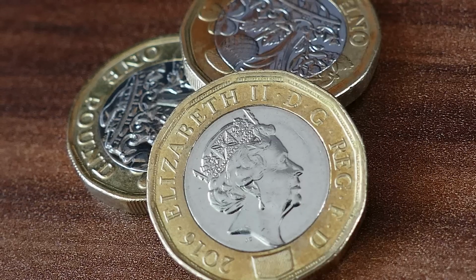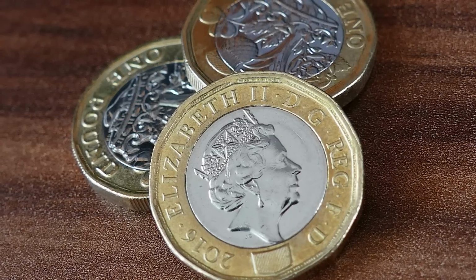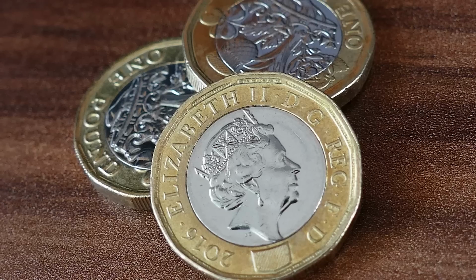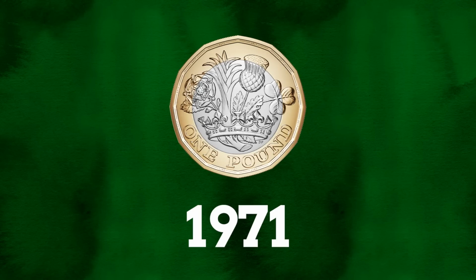The UK likes to bang on about how the pound sterling is the oldest currency still in use on the planet. And while that is true, it's only kind of half true. The modern British pound, made up of 100 pennies, only came into usage in 1971, which isn't that long ago in reality. Prior to this, the pound did exist, but it wasn't simply made of 100 pennies.